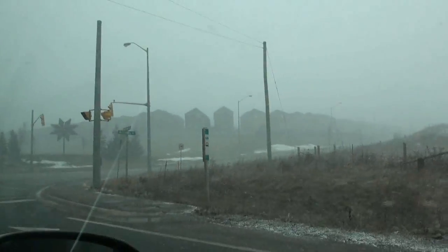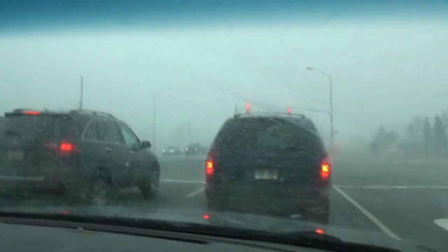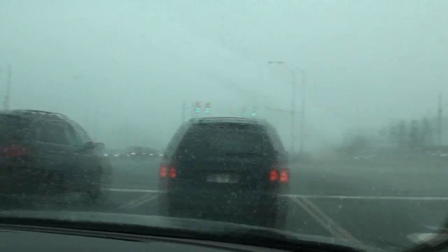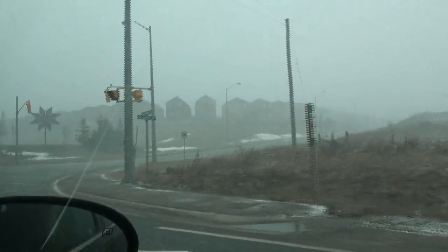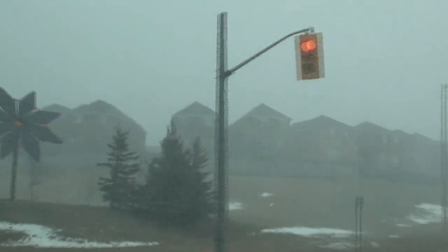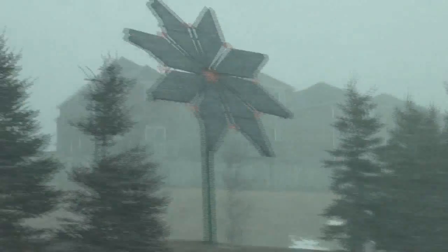Holy crap! Freaking blizzard! We're all gonna die! Good thing we're nearly home. Holy! It's just coming down in dumpster loads. Can't even see the houses. Holy crap, that's insane.